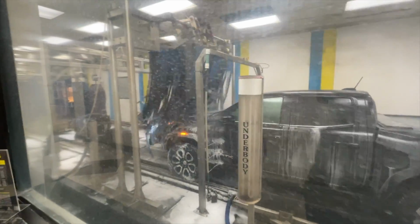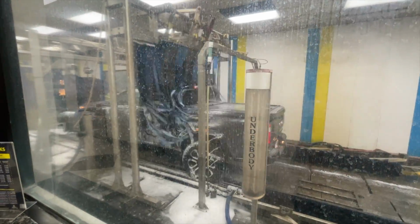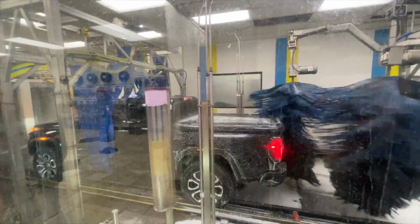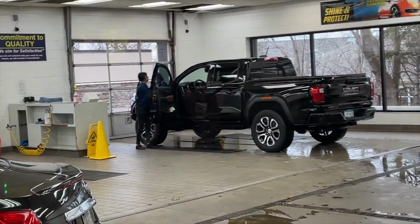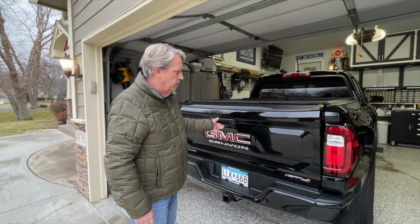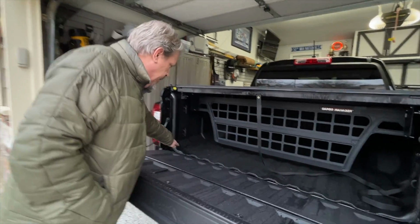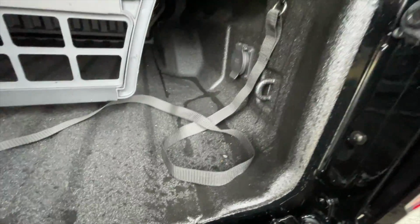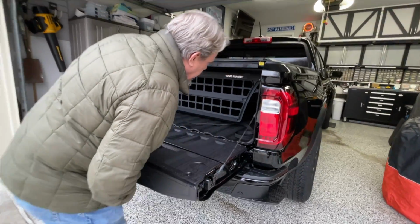The next one is where the really high pressure sprayer is. Go. Did it leak? Well, a little bit along the back here. I don't see any leaks in there. Do you? Nothing. A little bit going up this side. Huh. Not bad.